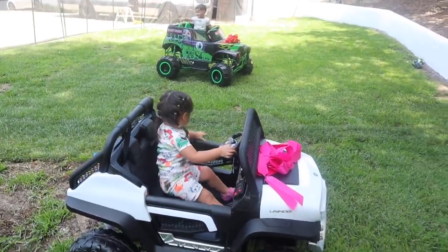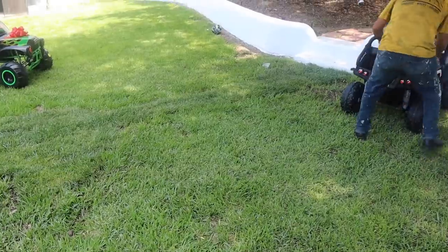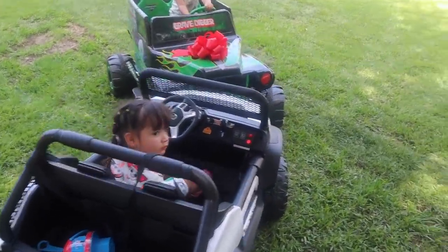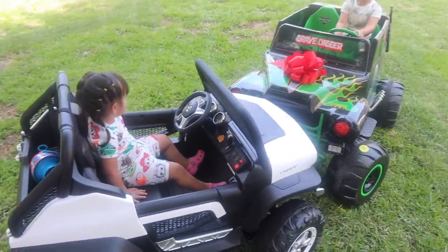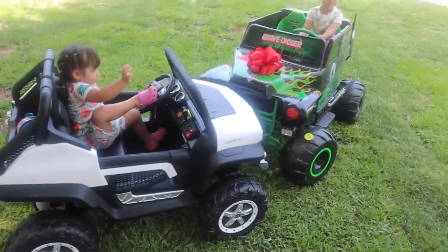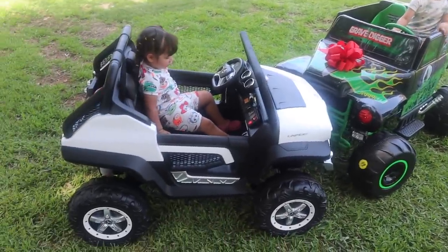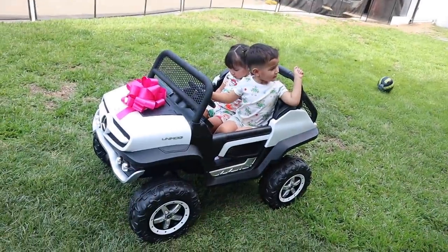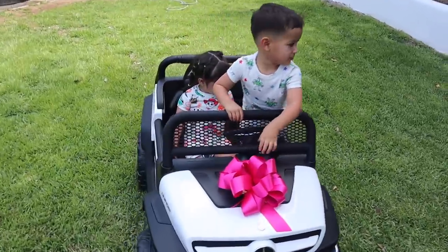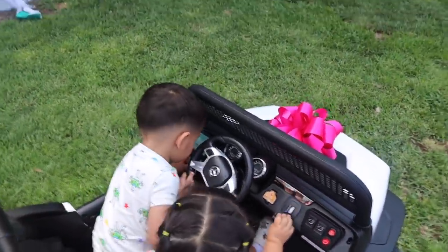Es que están acostumbrados a tener como los dos en uno. Camila drives without this. She doesn't even hold her steering wheel. Hey, they really are fighting like monster trucks right now. Max, that's not a monster truck. Go back. So right now Max decided to come help his sister because she didn't know how to drive. They're watching a little cartoon. That's like a little screen actually.